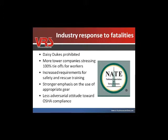There's a lot more requirements these days for tower workers to get rescue training, fall protection training, PPE inspection training. That's been a big push by NATE as well. There's a bigger emphasis these days on using the correct gear for the correct job. It's really frowned upon towing your truck out of the mud and then using that same rope to go climb the tower with. There's a big difference between life safety gear and gear used for lifting that's not man-rated. Anyone who's done any kind of crane work can tell you those differences. Everything may look like it's rated for a huge load, but testing is different on different products used for life safety.